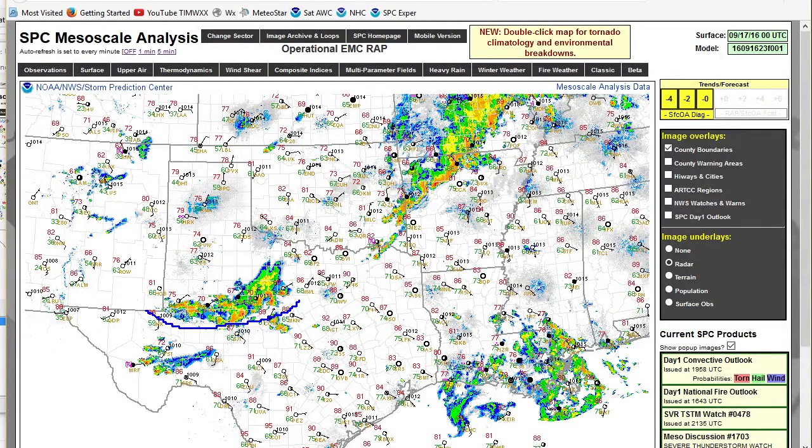But there you go. You can see north of that line right there, we have northwest winds, and south of that, there's the inflow coming in from the Gulf of Mexico.